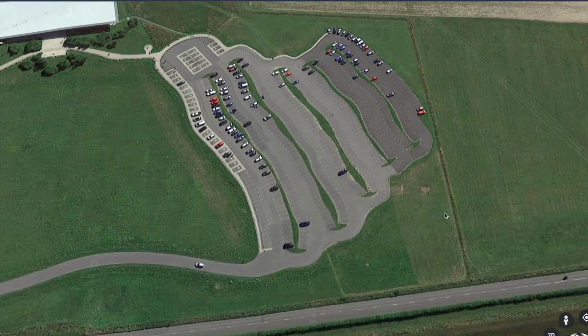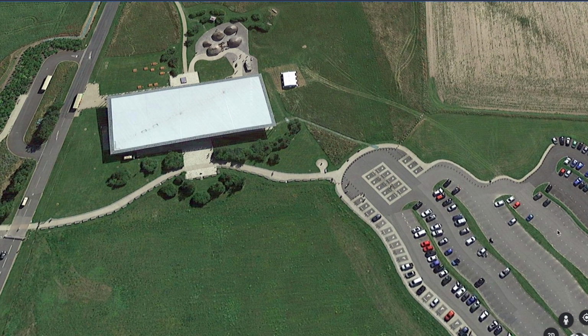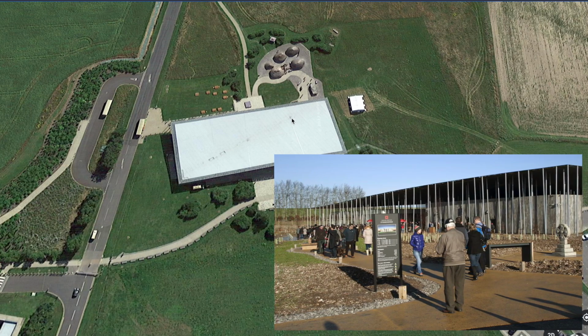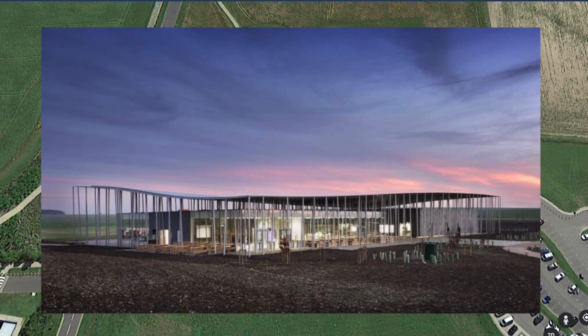So, if you're visiting, you're probably going to arrive in this car park, owned by English Heritage. You can park there if you have a ticket, and then you've got to come to the visitor centre, which they've built at great expense. Apparently, it's won architectural awards, but I think it looks mostly just like a big agricultural barn, kind of. But what do I know?